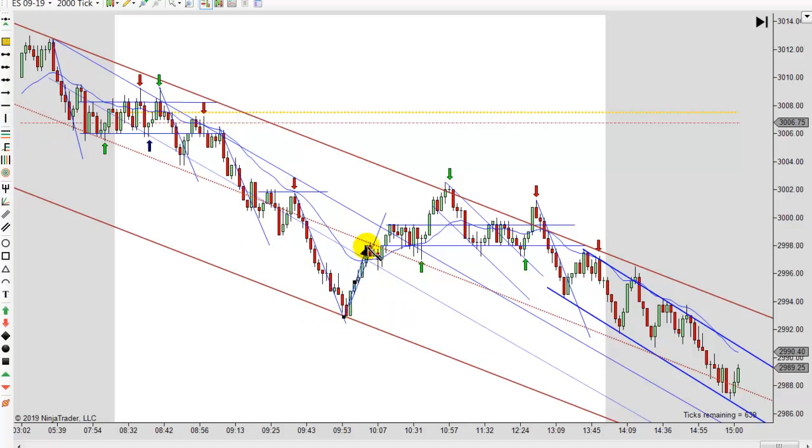I'd measure this leg first. And you see that puts you up here. But then I'd go ahead and measure this whole thing. And you can see we got a perfect measured move there. So that's why I like the possibility of us breaking higher. And of course, then we do turn down.